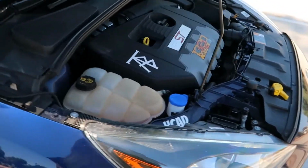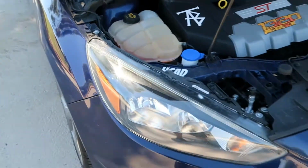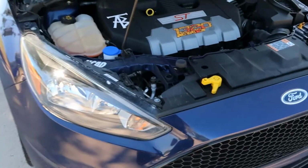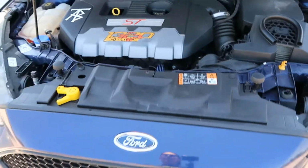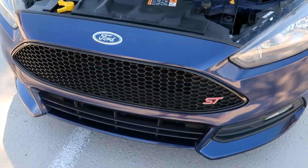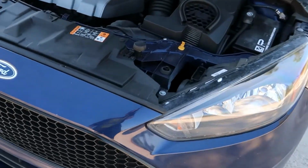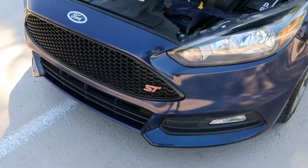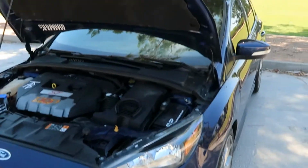So if you guys are looking for an ST, this is pretty good. Runs really good. I like it. Come check it out. AC, everything's running fine on it. It's on sale. Come check it out right off the freeway on the 17 or 10 on 23rd Street and University. Come check it out.